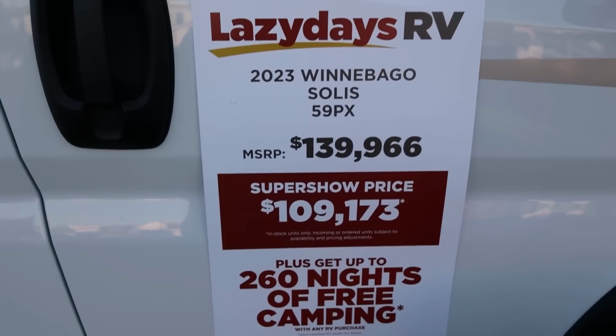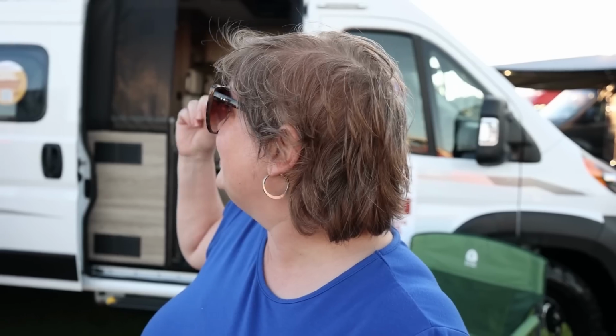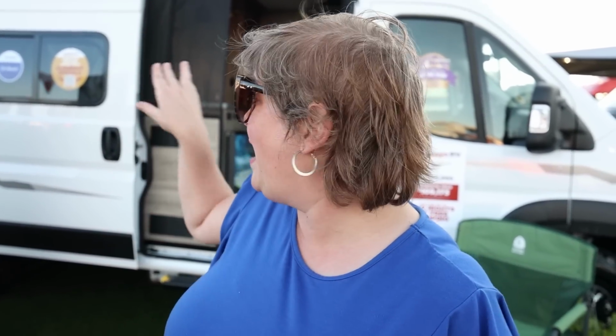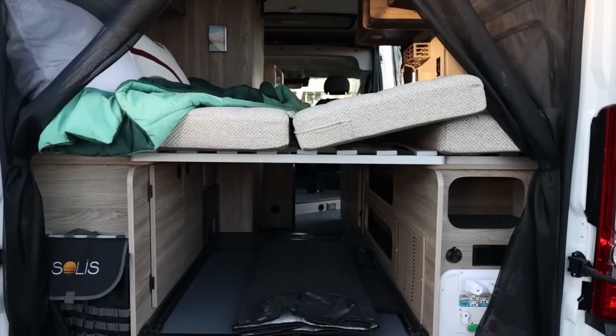And here's the Winnebago Solis. So this is kind of what I think of when I think of van life, is one of these with the pop tops. So this is a smaller unit than the Travato. It's shorter in length, but has that bed on top and a bed in the back. And this is one of those kind of rugged ones too that has lots of different storage.